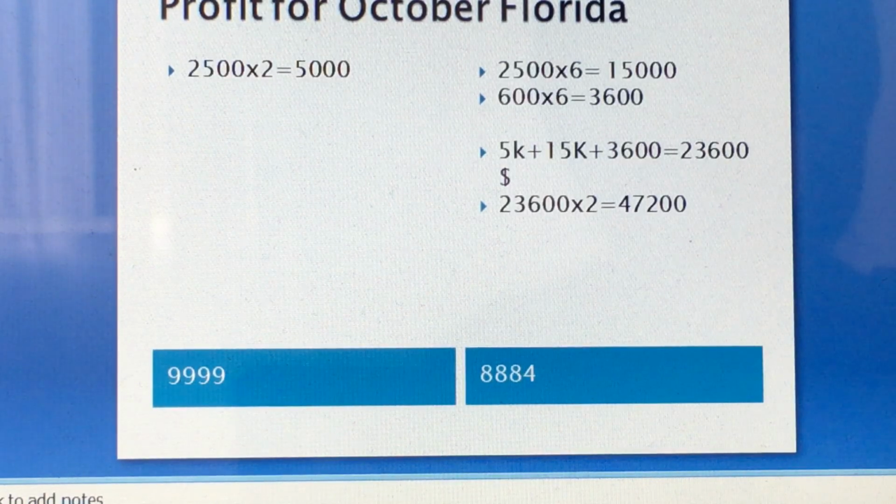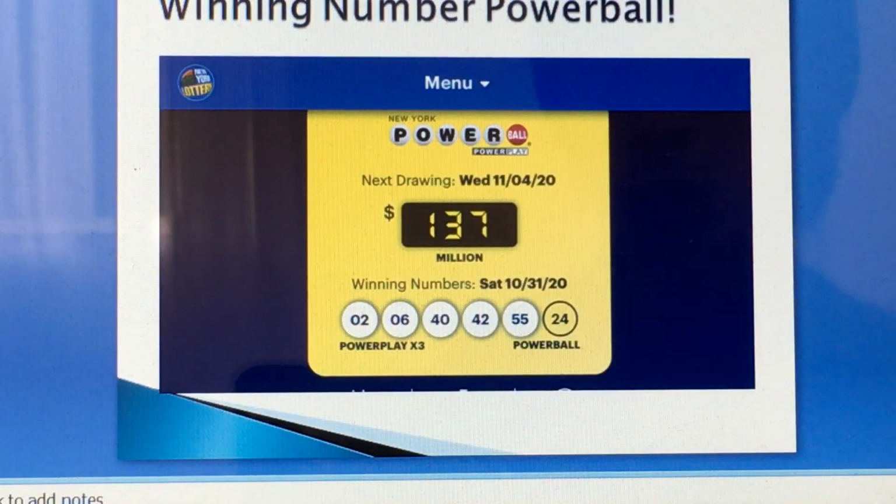Now let's go to Powerball. The last Powerball winning numbers were 2, 6, 40, 42, 55, and 24. 24, as I told you, 24. Follow the invisible number chart. For those of you who got an invisible number, the invisible number chart will be changed this month. Each month will be a new invisible number system.